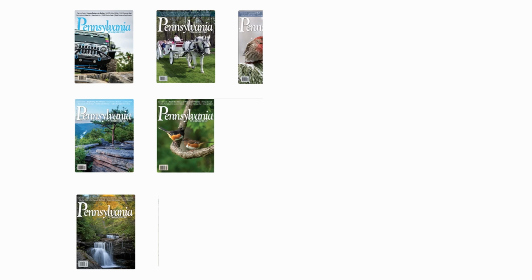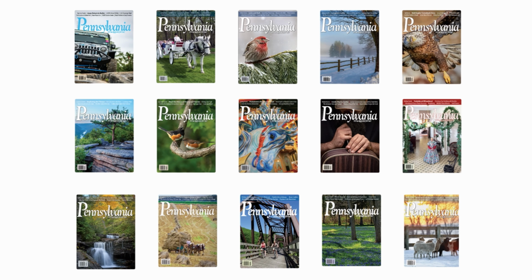to go back and take a look at the other covers of the same magazine in previous issues. This magazine is obviously a local magazine, and so the audience is going to be people from Pennsylvania. Most of the articles and the pictures in this magazine and in other issues of the magazine are more about the culture and the history and the local areas in Pennsylvania.